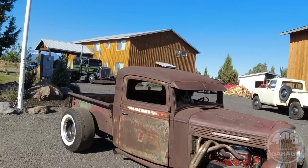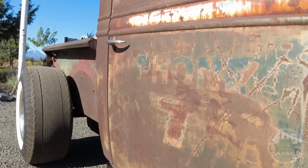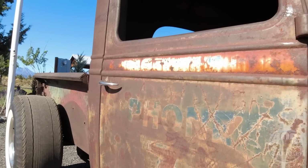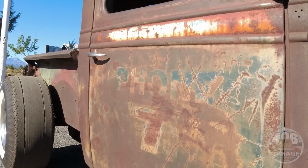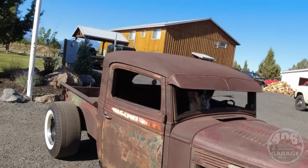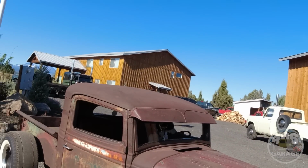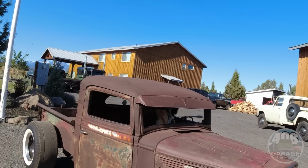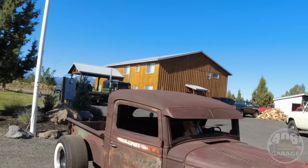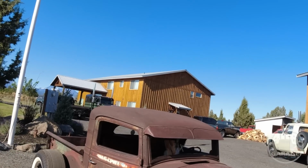It was a phone utility truck from Colorado Springs. So you can see phone 7. It was truck number 7. And that blue, white, and then the green, that's all the original paint. So I get asked all the time, oh, are you going to paint it? No! You don't paint something that has this much original stuff on it still.